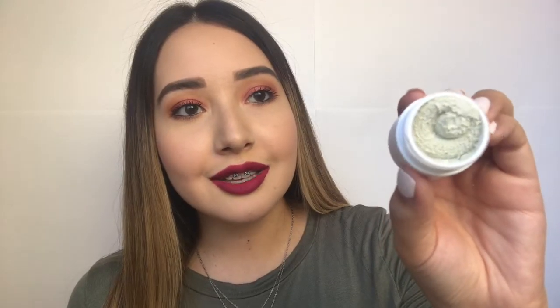But since I already did my makeup, I'm going to try it on the back of my hand. So I actually went ahead and got some water to rinse it off. So this is what the product looks like. And the smell is not bad. It just smells clean. And it feels really nice too.